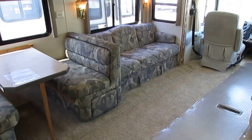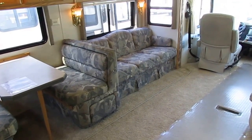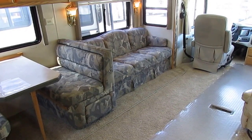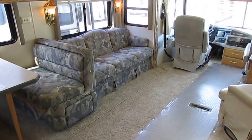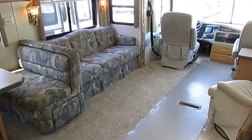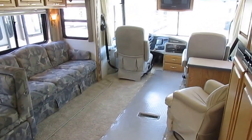We sell 500 to 600 used RVs a year. These things do not sit around, folks. And I promise you, if you're interested in this unit and you don't buy it, somebody else will pretty quickly. So keep that in mind, folks.